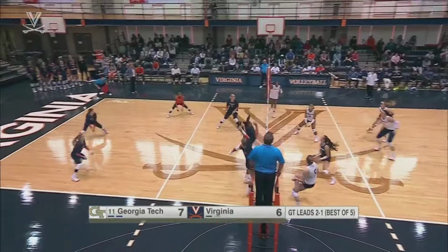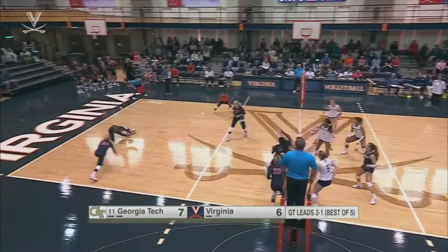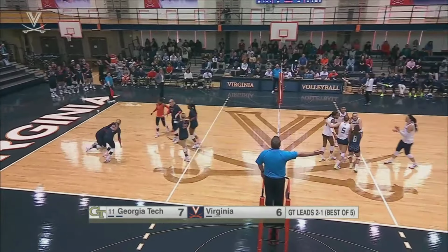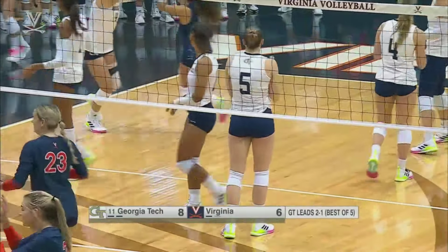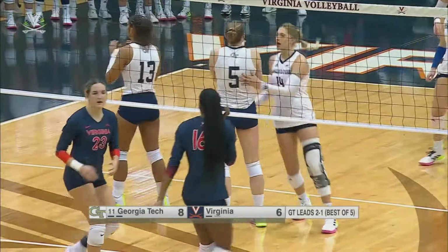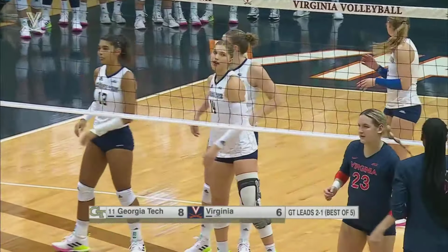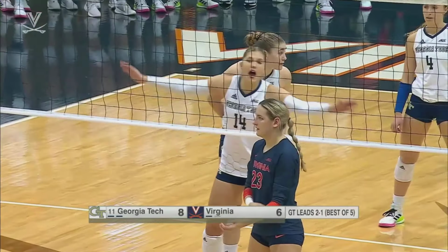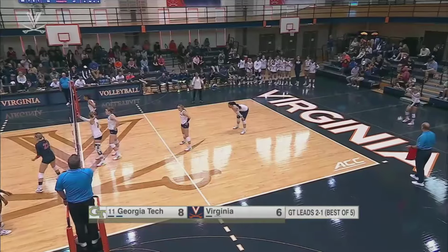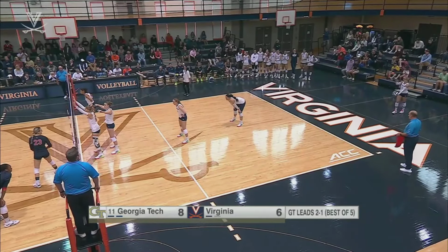Good receive by the Yellow Jackets this time. A denial at the net from Jan, though. Second try, and they thread it through this time. Johnson couldn't get the dig, and an easy near side kill from Bianca Bertolino. Bertolino last year finished 4th on the team with 202 kills. Imagine having 200 kills and you're just fourth in your squad. That's how good Georgia Tech's offense is.